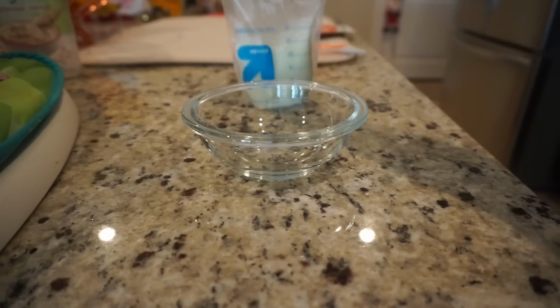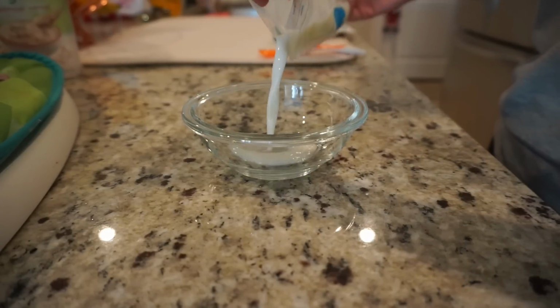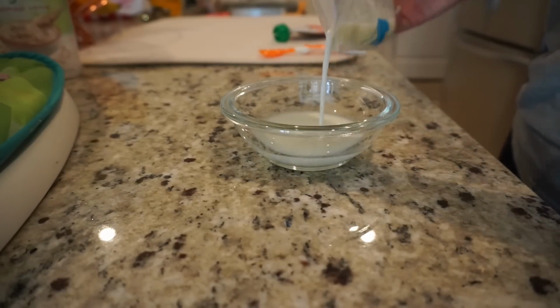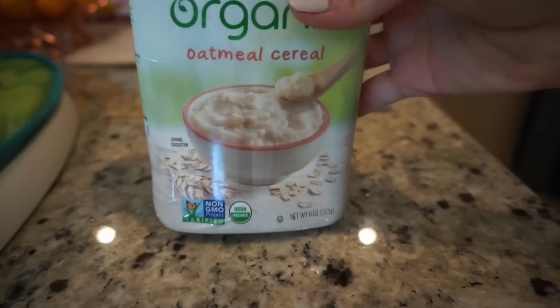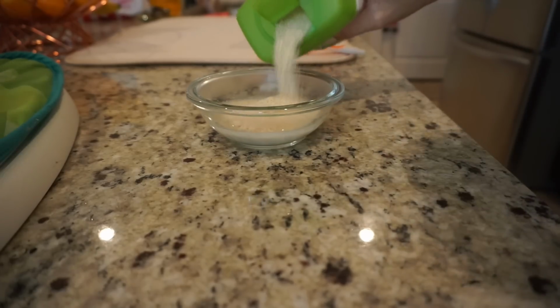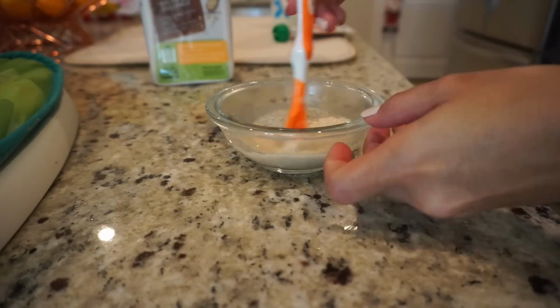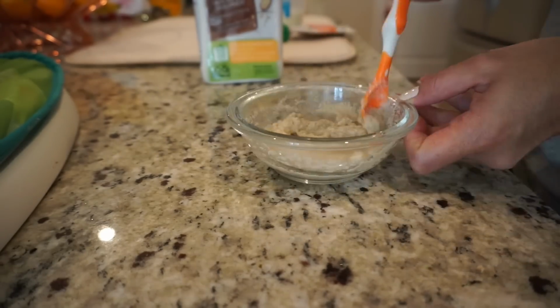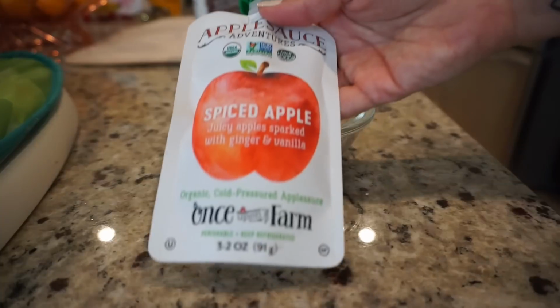So I'm gonna go ahead and make her cereal and make my oatmeal as well. Okay, so for her cereal, I'll use breast milk. I'll put a little bit of breast milk in a bowl, heat it up in the microwave for a few seconds just because it's so cold, and then I'll add the cereal. She's having oatmeal cereal, and it's the organic one from Gerber. It's the one that she likes the most and the one that has been easy on her belly, so that's the one we use. Then I like to add a little bit of fruit.